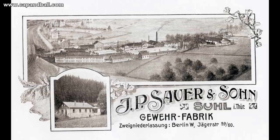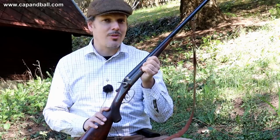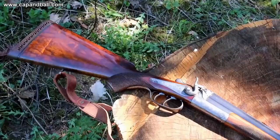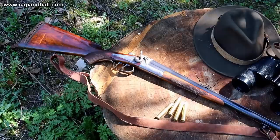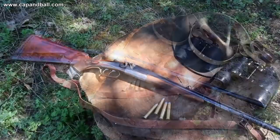So ladies and gentlemen, let's check now the most important features of this beautiful historical rifle. The type of short hunting rifle like this, Sauer Kipplauf, was called Birschbüchse. Probably the best way to translate this to English is stalking rifle, marking the intended hunting method for these noble arms. Sauer was advertising this rifle in two versions.